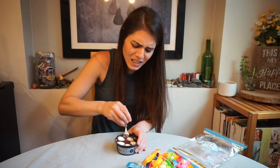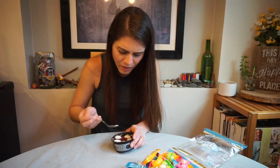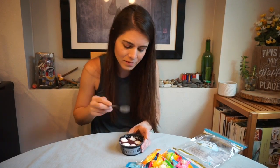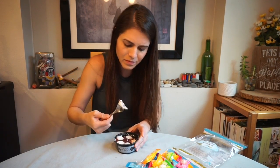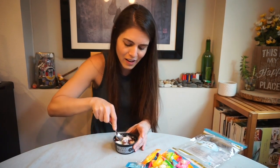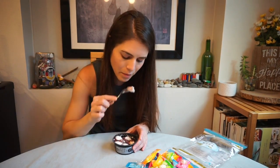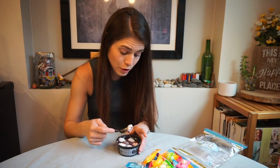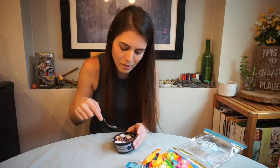I can't with the texture of it. It's the texture of beans. The sweet ice. Ice cream, it's sweet ice. That's pretty accurate. Let's try these mochis. Oh, they're like little flat balls. Mochi's good. I love the mochi. This is not good.